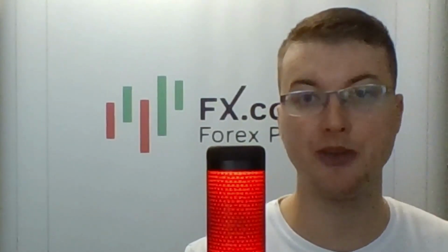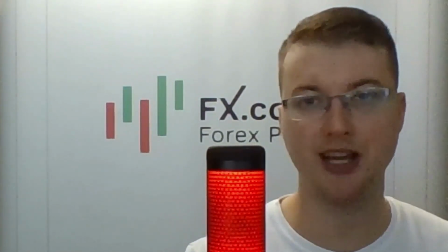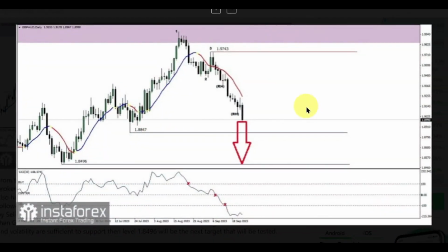What about the cross-currency pairs? It's GBPAUD presented by Arif Makmur. From the daily chart of GBPAUD cross-currency pair, it can be seen that CCI indicator has broken below its main three important levels, and the price movement is below the WMA20, which also has a downward slope and is supported by the appearance of the bearish 1, 2, 3 pattern, which is followed by the bearish Ross hook.